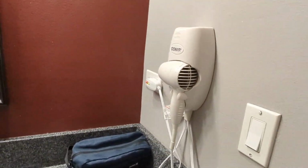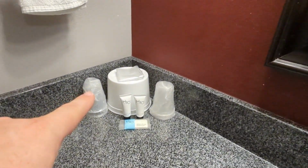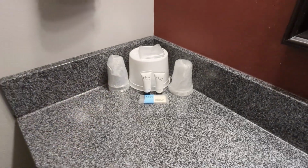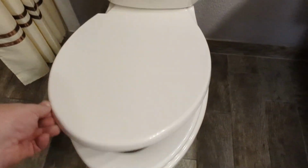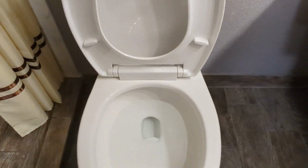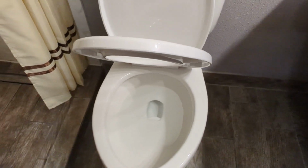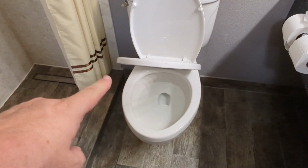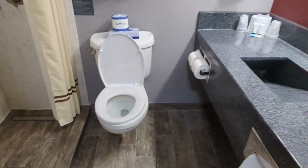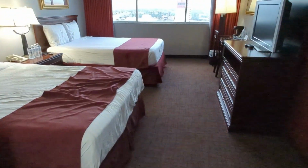A couple rolls of toilet paper, some tissue. You also have the in-house hair dryer, a plastic ice bucket, a little small one, and some water cups. Let's look at this toilet real quick to see if it looks super clean. Okay, I do like, oh yeah, that is clean underneath there. And I do love a soft closing toilet seat. That is nice. Coming out of the restroom, we do have an adjoining door to the next door.